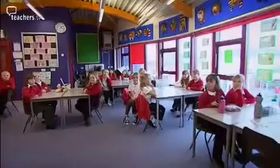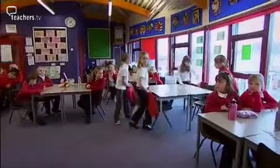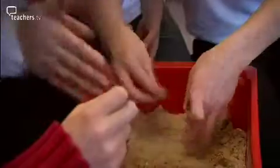So the first group that I'm going to choose is this table. An archaeological dig is a really good way of kick-starting a history project. It gets the kids very hands-on. It's different to something that they'd normally do in class.